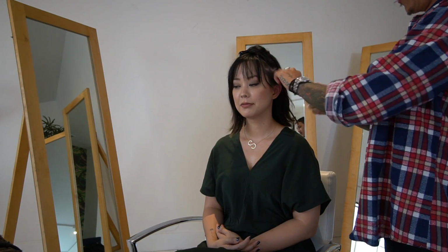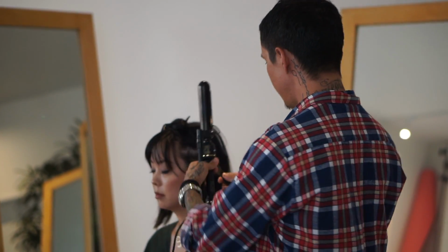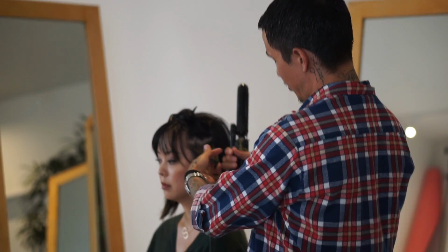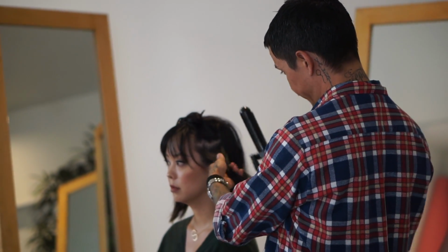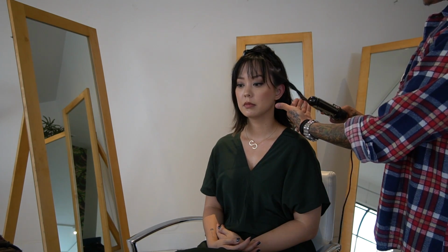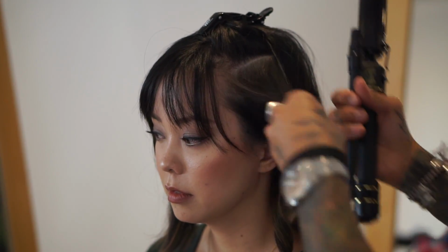Super simple. So with your hair, I'm going to use a Marcel iron. The first section is about an inch and a half section. And I'm going to go away from the face. I'm just going to lightly pull it out so it doesn't have that ringlet, kind of prom hair look.